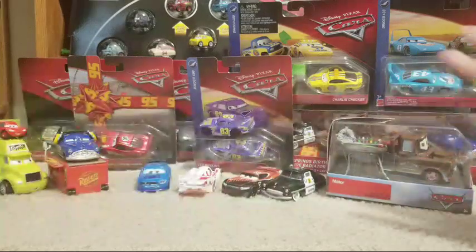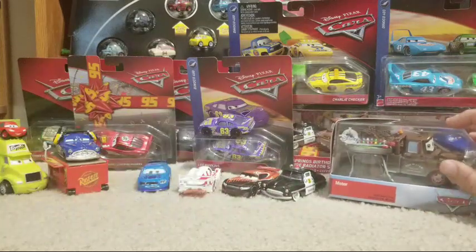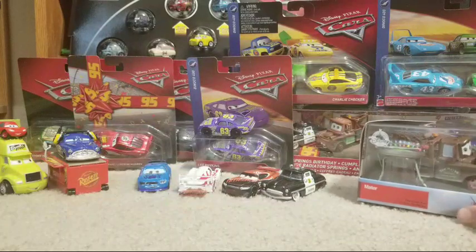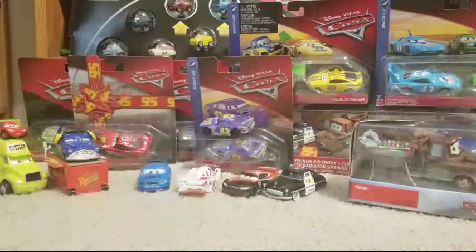Most of the stuff is from online, by the way, guys. Not everything's from online, like that birthday 5-pack, for example. But most of the stuff is from online.